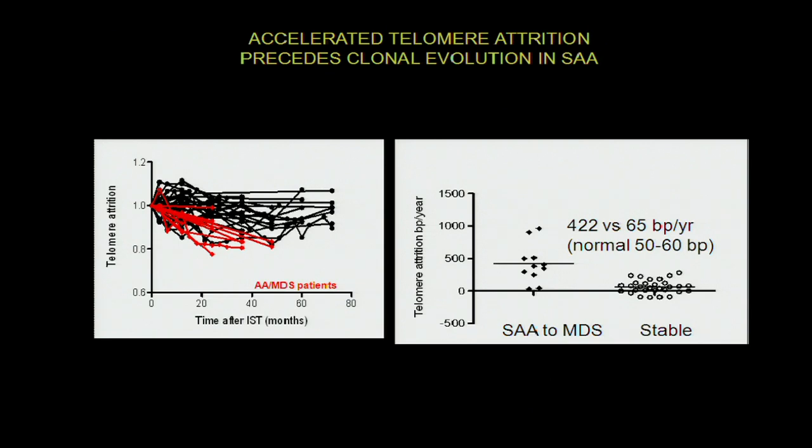years before they present. This is more recent data showing that those patients who undergo clonal evolution have extraordinarily accelerated telomere attrition. So the normal telomere loss is on the order of 40 to 60 nucleotides per year in a normal person, and that's also the loss that occurs in patients with stable aplastic anemia. In those patients who progress, it's about 5 to 10 times higher, so on the order of 400 versus 60 base pairs per year. That's an extraordinary acceleration in telomere loss.